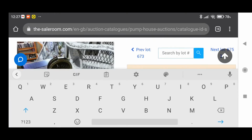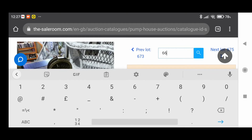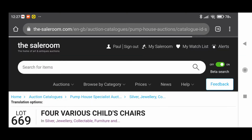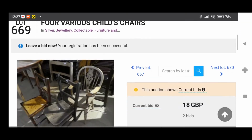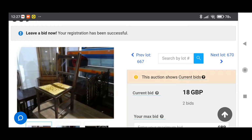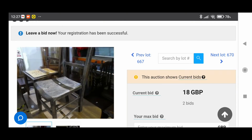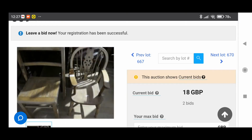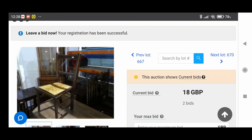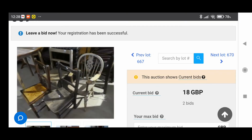Okay, now our next lot is 669. Now, we won't be bidding on this lot because when we've looked into it, even though these four chairs are lovely, we've sort of worked out that we wanted to spend about £6 on each chair, mainly because we wanted to price them up at about £24.99 each, but they already have a bid on them, which equates to £6.50 each, so we're not really looking at going much higher than that.